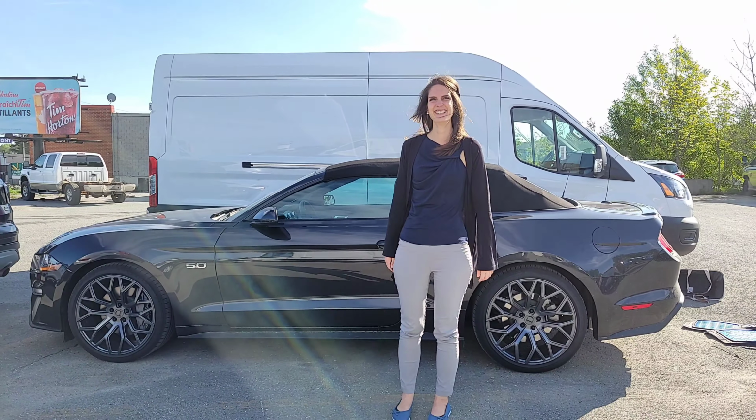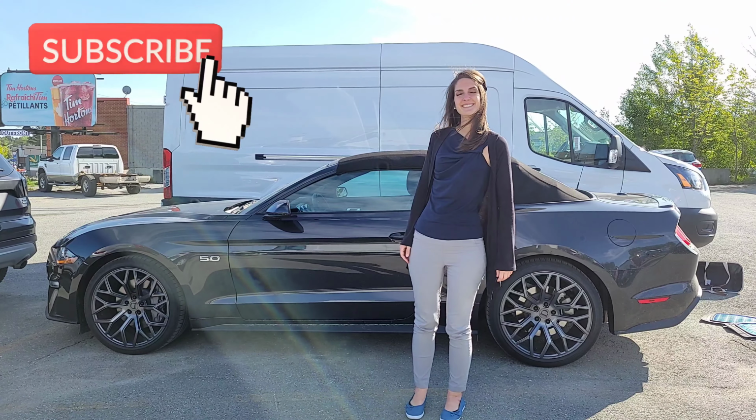We are saying bye to the 2022 Mustang GT convertible. Find out, is it because it was bad? Are there things we didn't like about it? Or was it all love? Well, find out. We're gonna go through the whole vehicle, explaining quickly what we loved, why we're selling it. We change vehicles often, but there's always a reason behind it. So stay tuned. First of all, explain to us what we love about the Mustang GT.